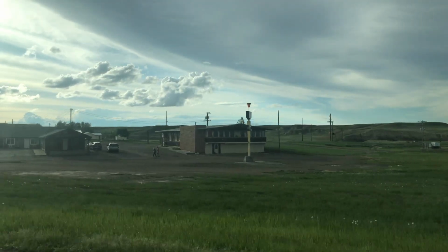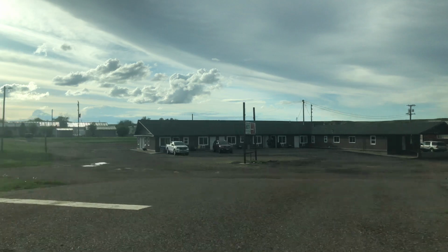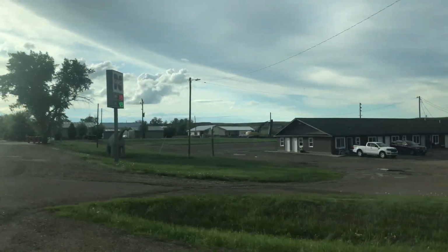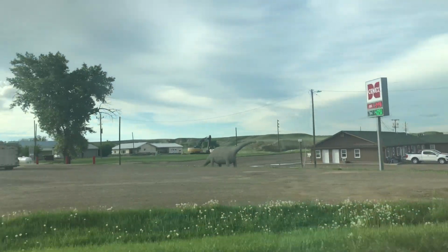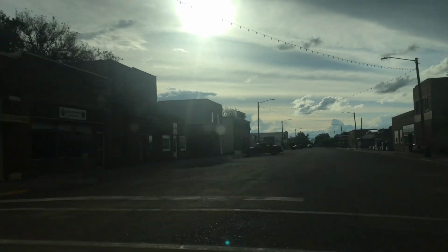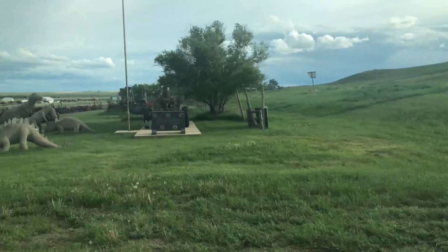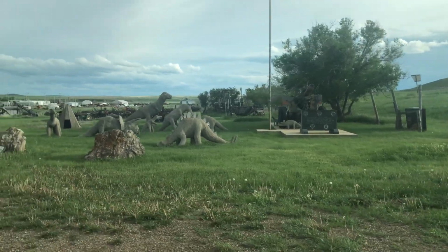Then we reached the town of Circle. Another one of those middle of nowhere places. For the full Google car experience, I'm going to turn on my camera while we're in the town of Circle and then turn it off as soon as we leave. Ha, just kidding. We're actually gonna go further than the Google car did. We're gonna go down to the Macon County Museum and look at these janky dinosaur statues.